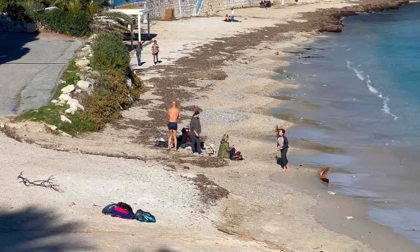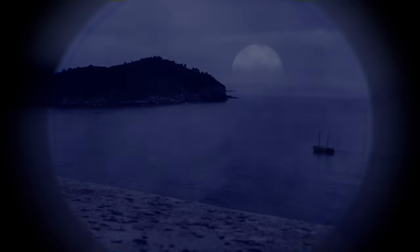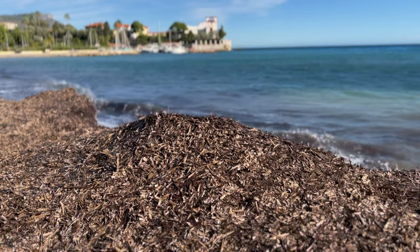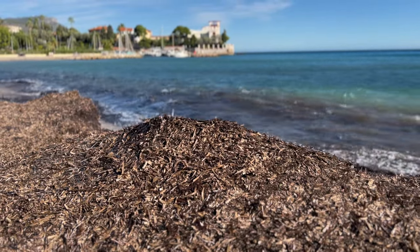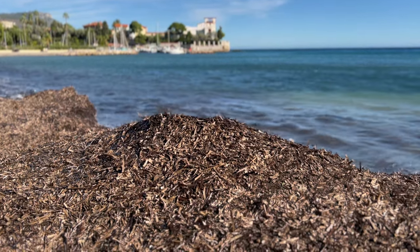Are you itching yet? It's actually because out at sea, sailors, many years ago, would spy through their telescopes and they would see these mountains of seaweed, particularly in the winter months. And they believed that they looked like mountains of ants. And so this became identified as the Bay of Ants. Apparently.